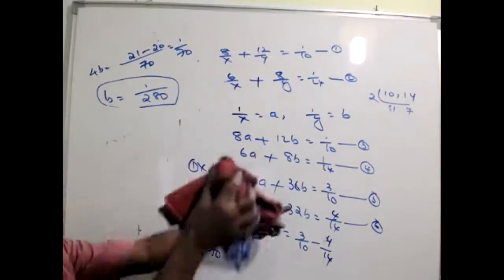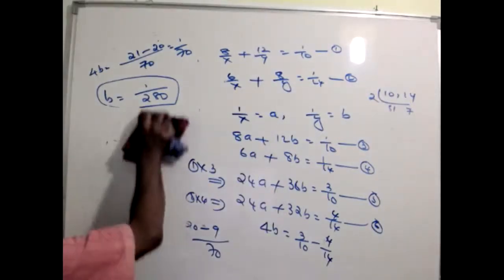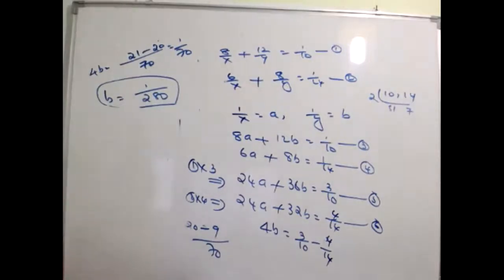Okay, then I'll go to here. B equal to 1 by 280, okay, correct. Then we have to find out A now. We can substitute here, okay.